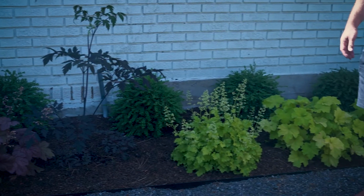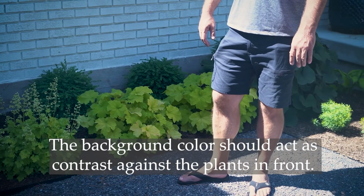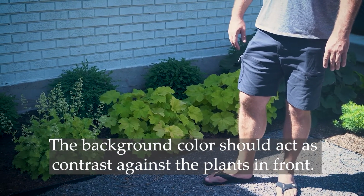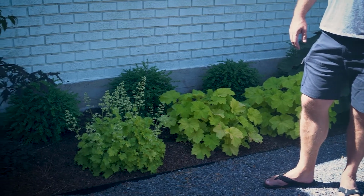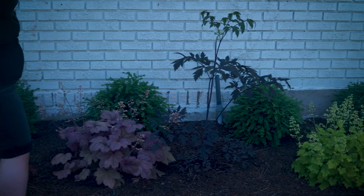But what's nice is the house is white too. So depending, if I was dealing with a really brown or dark brick, I would stay away from things that I felt like would fade into the background. Yes. But this is wonderful.